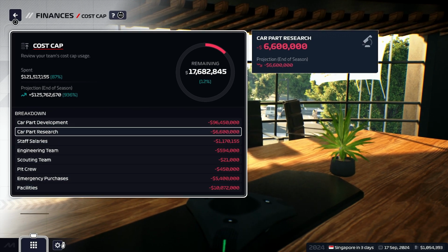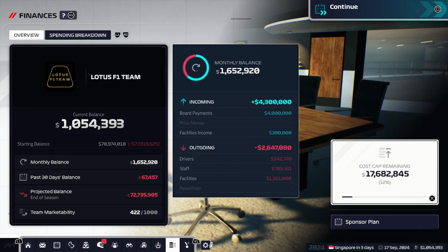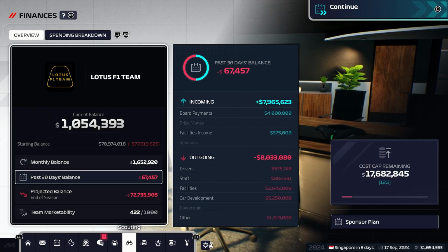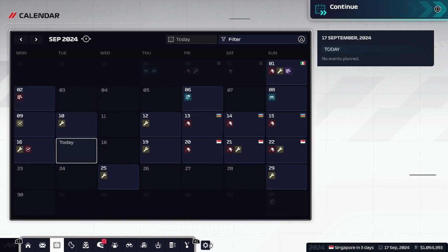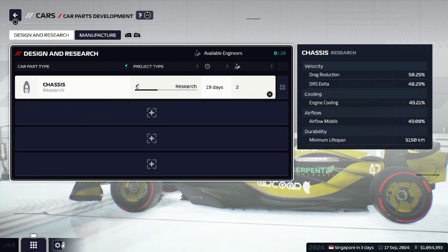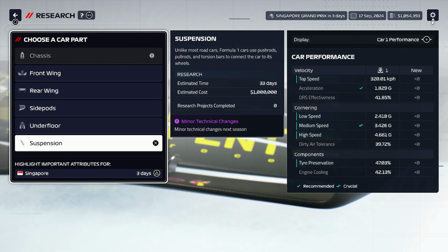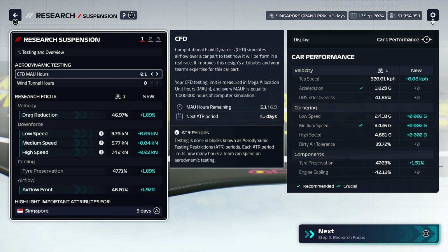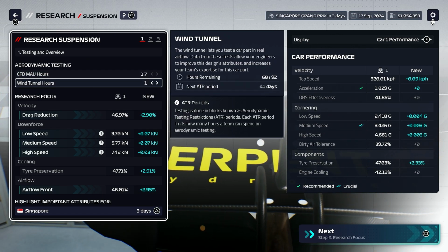Where else could we make savings? We're not going to develop the car anymore. That is that for the car. I don't know whether the facilities are going to count, the sort of monthly upkeep. We're going to go with no. So we can fit in another research project. Probably just one more to go this season. And it's maybe going to be on the suspension, so that we've at least researched every little bit that we can.